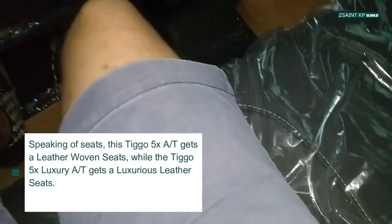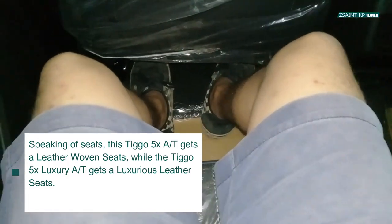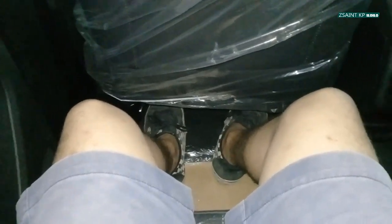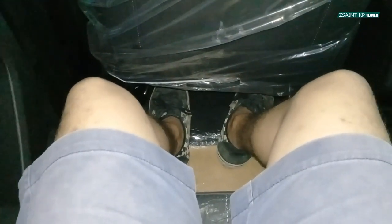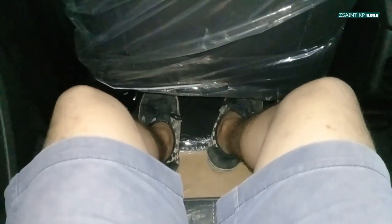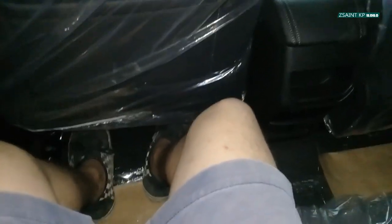The seats with this nicely padded leather upholstery give you nice support, and as I lay down on the seat back of the 5X, it has a slightly bolstered feel, which gives you nice support. And overall, the back seat of the Chery Tiggo 5X is pretty spectacular, including the front seats, which have nice bolsterings for good support.